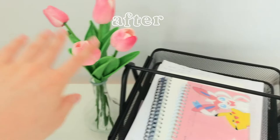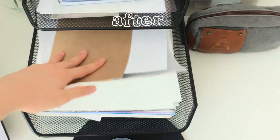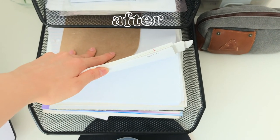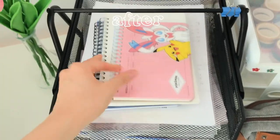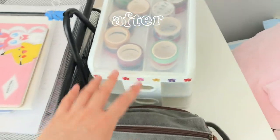Then on this side, we have my tulips. And then here is just a lot of scrap paper, so unused line paper or some unfinished notebooks that I can just grab paper from here if I want to write something. Here I have my journals, my planners, and some documents that I'm working on right now.